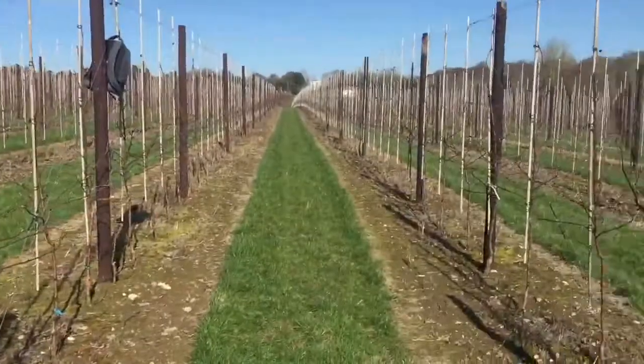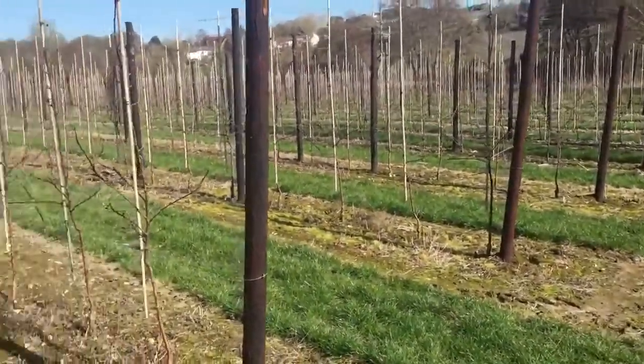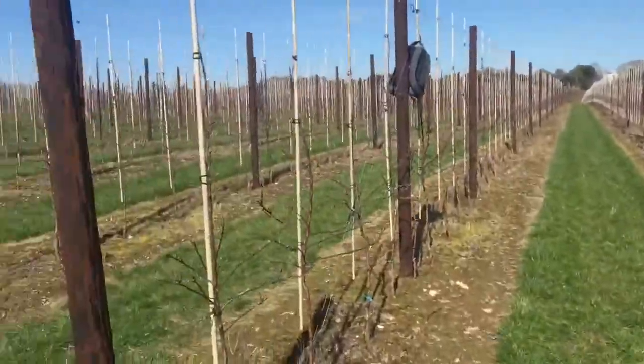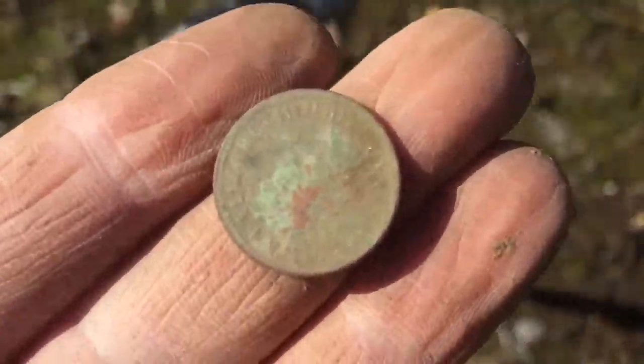So there you go, Nathaniel. It's 11 o'clock on a Tuesday morning. I will give it 4 hours and may the best man win. Well, probably about 5 foot away from the last coin. Coin number two.